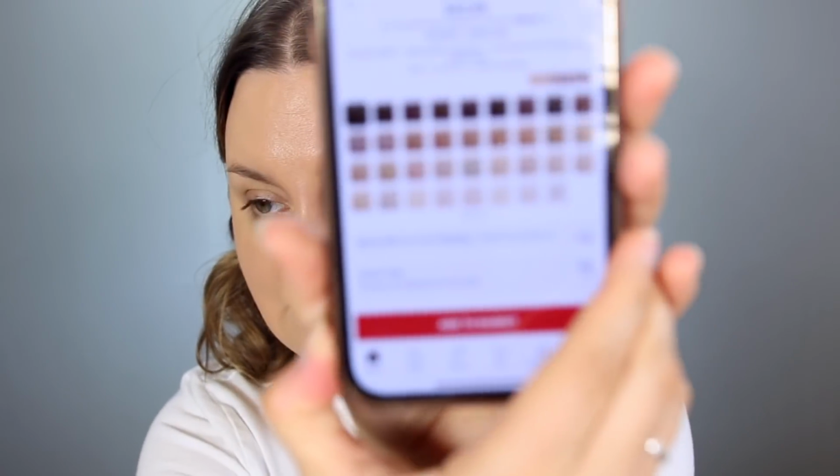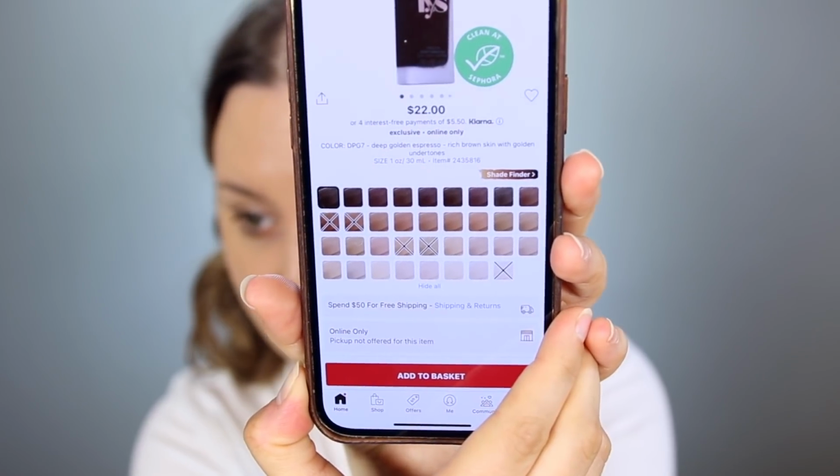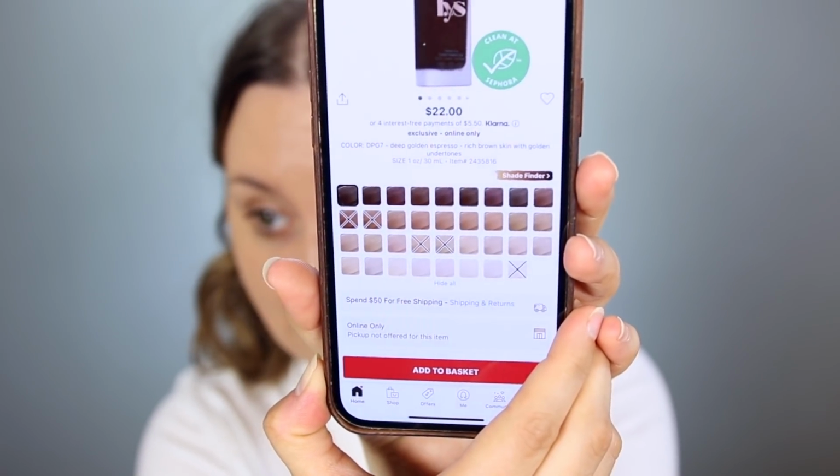Let me look up the price on this to see if it's worth it. Let me see. I literally went to TikTok. My hand just went to Sephora. Oh, $22. Way cheaper than I thought it was going to be, by far. Wow, it comes in a really good variety of shades. And this is the shade guide right here. So I feel like it's a nice balanced range and I'm really impressed with that. 35 shades. Really good for a launch of a brand.